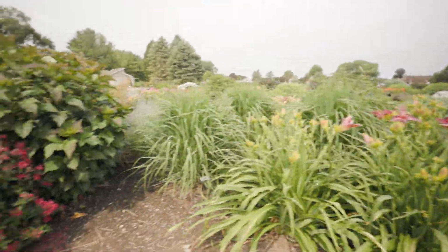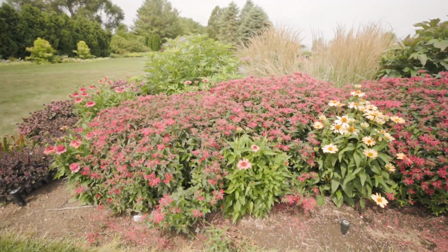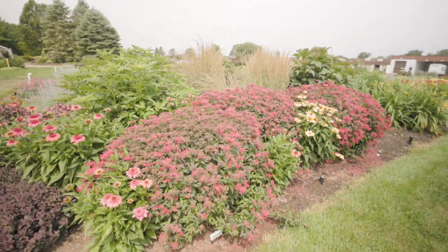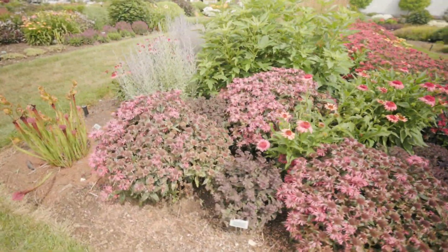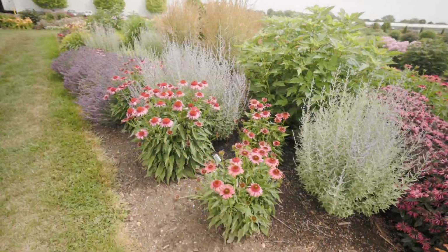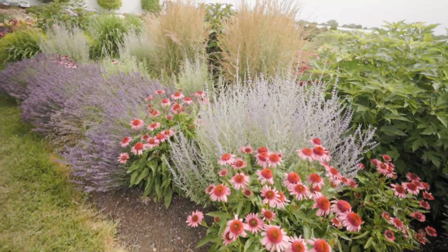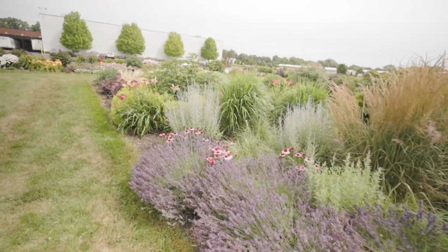Just great. Some bee balm over here, Monarda. Wish we had room to plant. That's called Red Velvet. I wish we had a lot more room to be planting these Monardas in our garden because they definitely attract the bees. Got some coneflower here that's looking beautiful. Some salvia. Man, the colors. I just can't get enough of the colors.